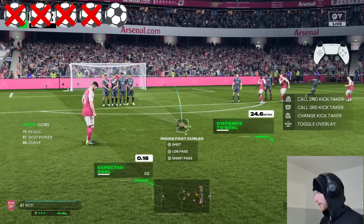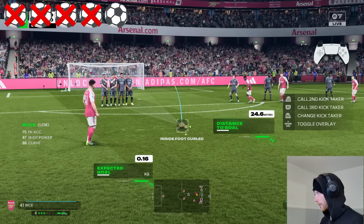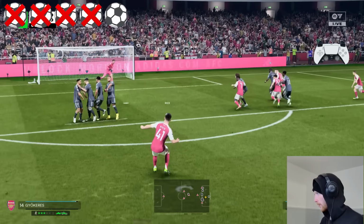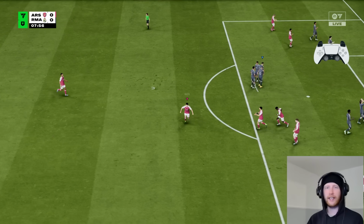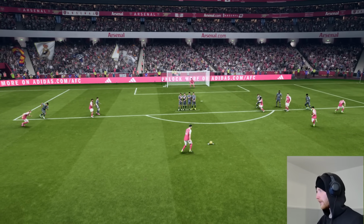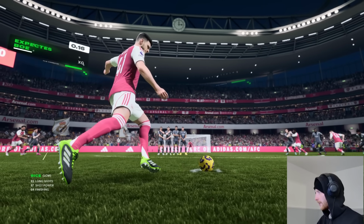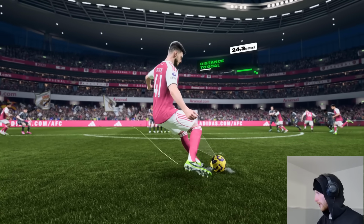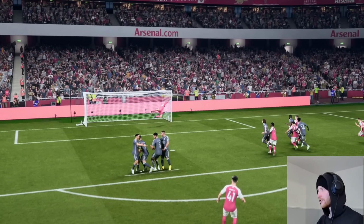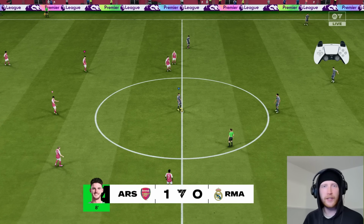Gonna try aiming a little lower. Full power though, as always. Come on, Rice. Score that. There we go. That was literally perfect. That was 1-to-1. That was crazy. Thank God we didn't fail the first free kick of the list. That was so sick though. Look at the curl on this. Literally right into the top corner. There's no stopping that. Let's move on to the next free kick.